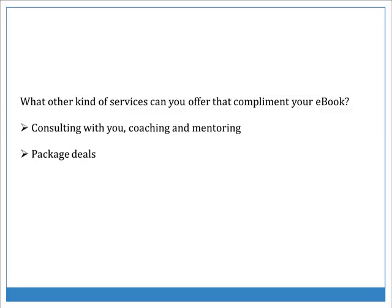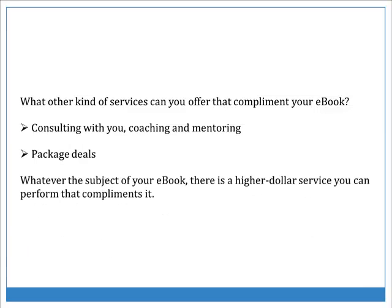So have other things that will complement your ebook. Maybe package deals where you've got another course or whatever that you can sell with that ebook. Whatever the subject of your ebook, there is a higher dollar service that you can perform that complements it. If you just stop and think about it, there's going to be higher dollar services that you can perform that complement your ebook.